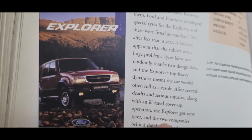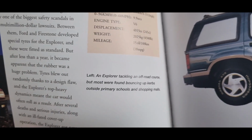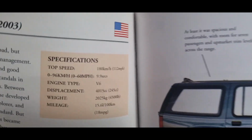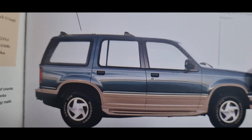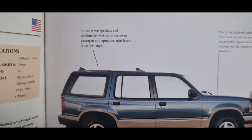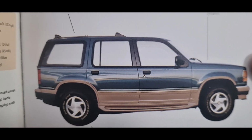There's the cover of the catalogue. An Explorer tackling an off-road course, but most were found bouncing up curbs outside primary schools and shopping malls. Yeah, the old mum's taxi. Specs, 180 kilometres per hour top speed, 9.9 seconds to get from 0 to 60 miles per hour. Had a V6. There's the car. At least it was spacious and comfortable, with room for 7 passengers and upmarket trim levels across the range. So that's a good point.